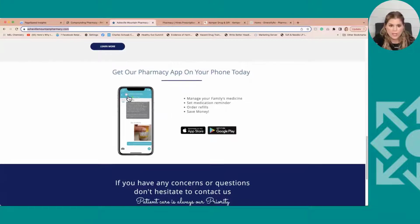Yeah, good point. And this little frame, obviously there's an image inside, but it says Community RX Pharmacy. It should be doctored up. When a graphic design person does this, it should say Asheville Mountain Pharmacy, or it should take a screenshot from your actual app and put that screenshot in there.